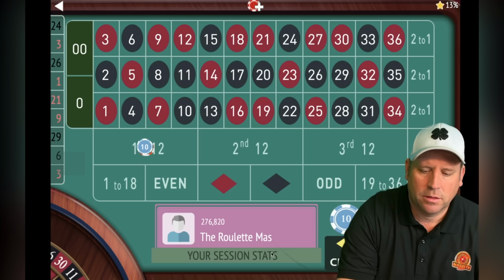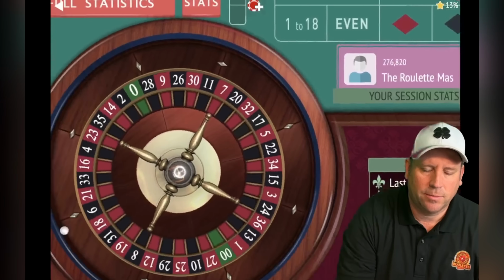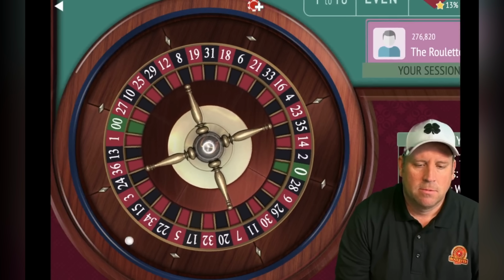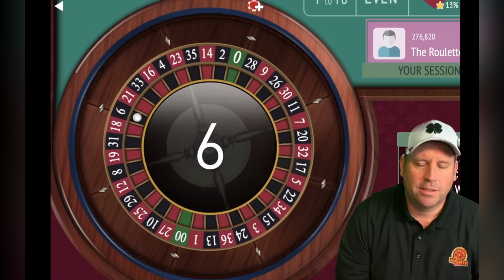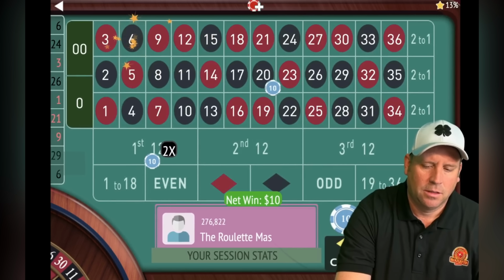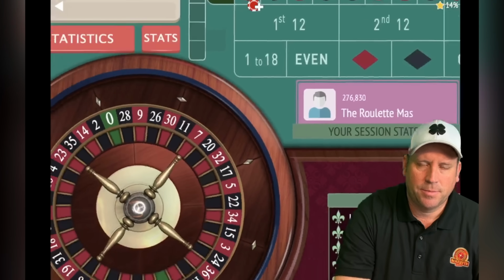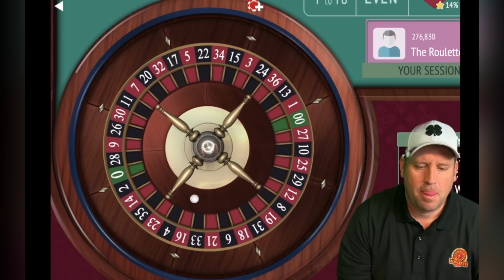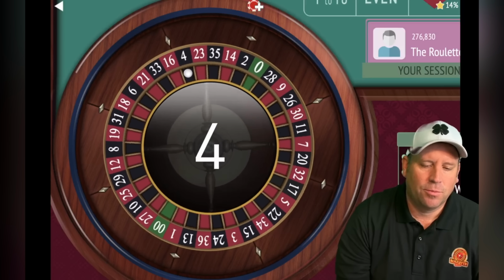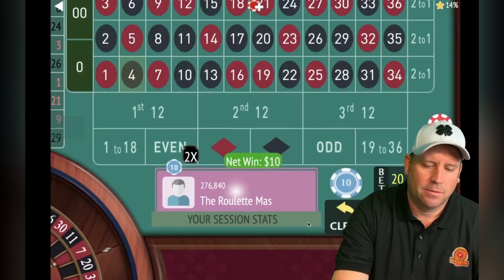All right. There we go, and let's spin. Doing pretty well so far. Okay, that's a win. That's a 6 black. All right. We're going to rebet and spin. That is a win. That's a 4 black. All right. We're up $220. All right, let's repeat that bet.